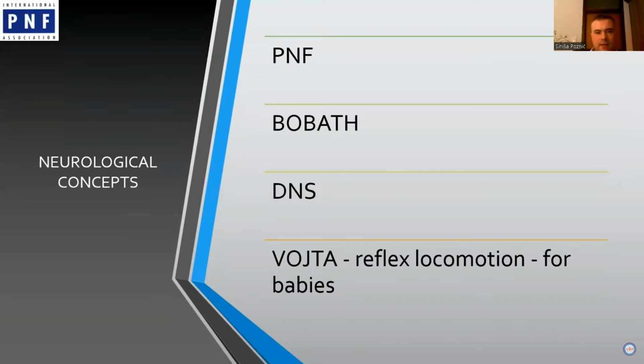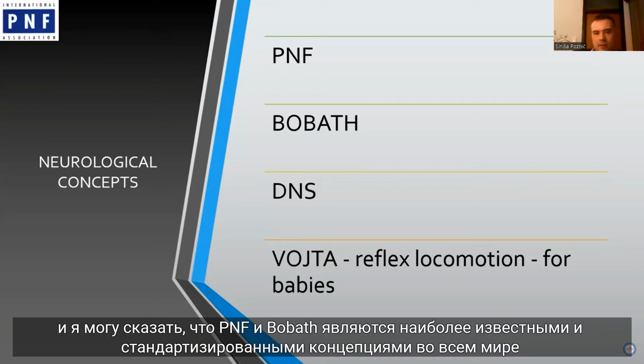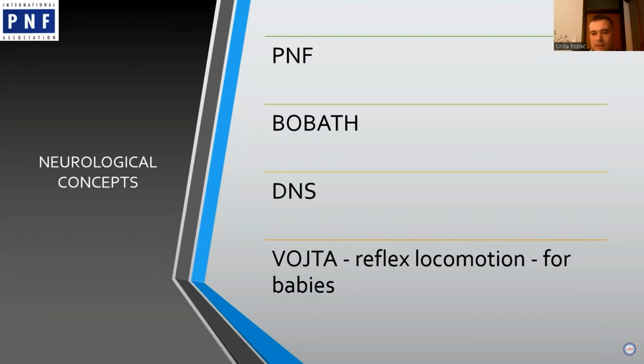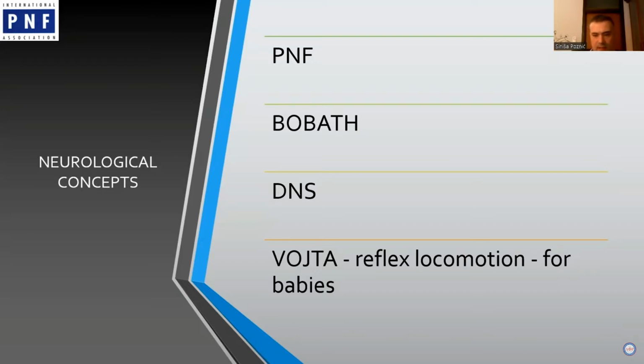Among the other similar neurofacilitation concepts, like Bobath, the PNF concept belongs to the same group. I can say that PNF and Bobath are the most famous and standardized concepts throughout the world for treating neurological patients. Besides them, we also have the Czech concept, called dynamic neuromuscular stabilization, and the Vojta concept, which treats babies with reflex locomotion. So it's primarily built for babies, sometimes for adults.